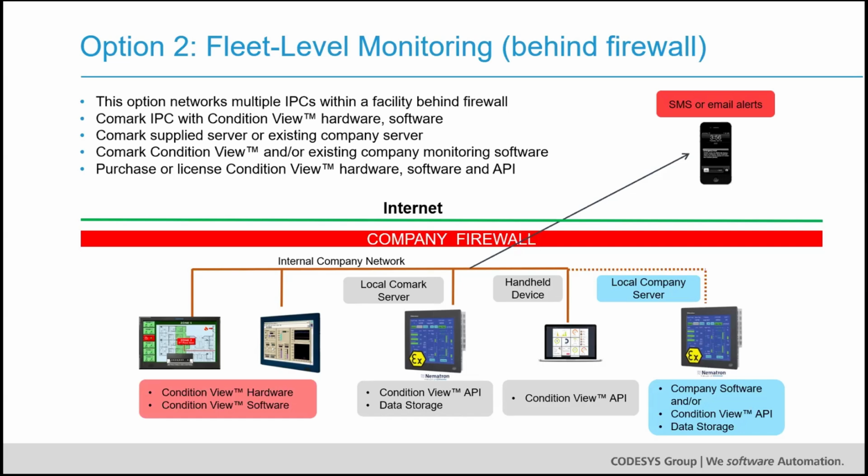So this particular diagram shows multiple different systems that are being monitored. In this case, it can be a monitor, it can be a full panel PC of some sort. It could be a handheld device. It doesn't matter. You can monitor all of these conditions.